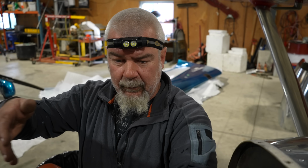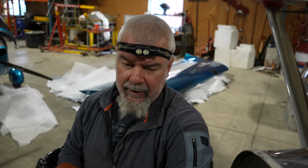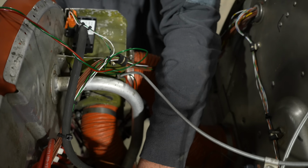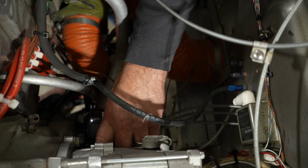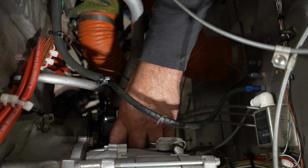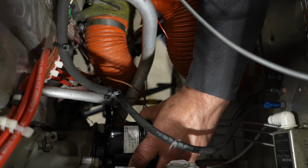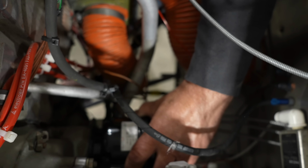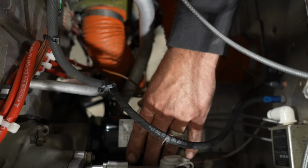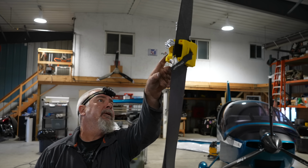And so now what we do is, by moving the mag, we're moving the position of the points. And so we can hear it, point opens there, point closes, opens, closes. So I'm going to set it right at the edge of it, and then I'll go to the prop and do a little bit of fine tuning on it. So right there, and you see it's just slight, maybe I'm moving it 2 or 3 degrees. Okay, and so now I'll snug it up there. And then this thing timed out, so we knew we were at 27 when we started.